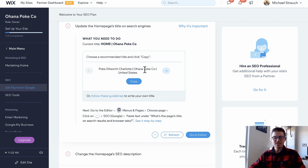on. For instance, this is a recommended title. Poke, Dilworth, Charlotte, Ohana Poke Company, United States. That's just a recommendation. Or you can do Poke Bowl, Charlotte, Ohana Poke Co., United States. What you're doing is you're capitalizing on the initial keyword, right? Your initial keyword. You're using one of those three. And then you're putting that next to the name of the company. And then it's giving you an additional keyword with the United States.